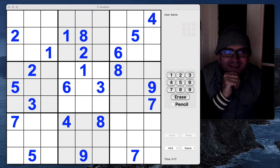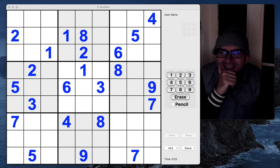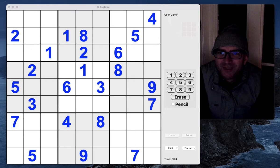Good morning everybody. It is bright and early. Well, it's not bright, but it's very early here in the UK. This is the New York Times Sudoku.